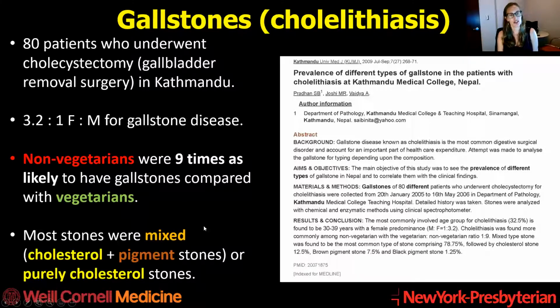When they looked at the composition of the stones, because there are different kinds that you can have, most of them were something we call cholesterol stones, or a mix of cholesterol and pigment stones. Pigment stones usually happen when there's a breakdown of blood products. So people who have hemolytic anemia, much less common, but things like sickle cell disease can predispose to that.